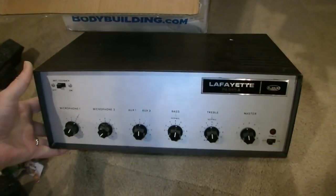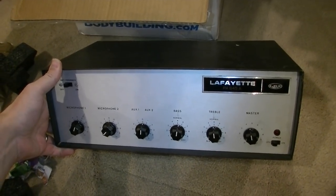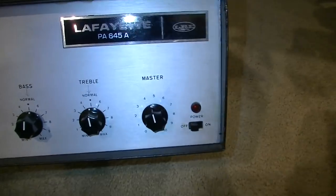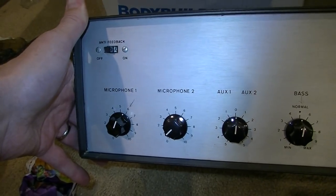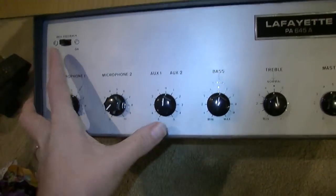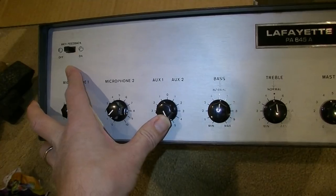So what we're going to do on this is we're going to basically convert this into a guitar amp. And this is going to be a fun one. We have a couple inputs for microphones. We have an auxiliary 1 and 2. This auxiliary turns up like auxiliary 1, and then it turns up auxiliary 2 if you go this way.